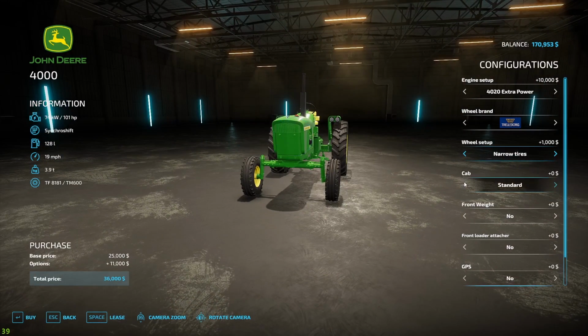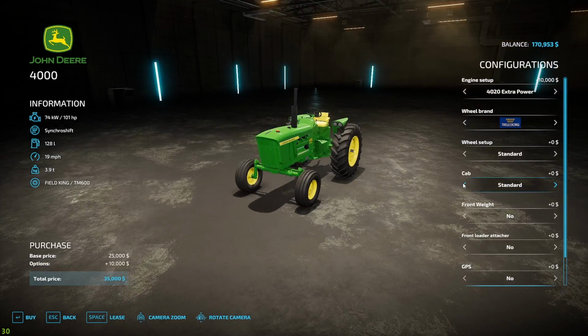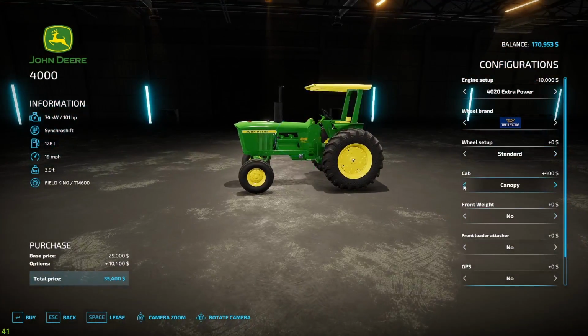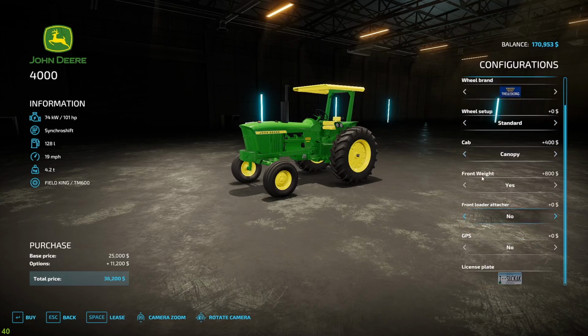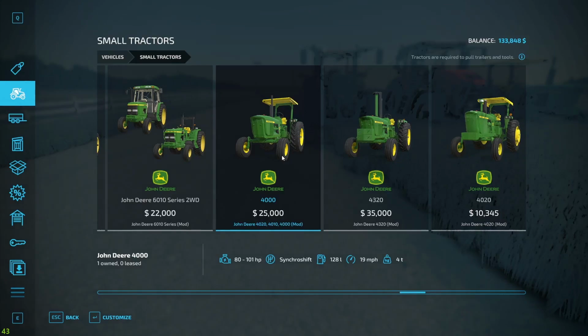Let's see. Cab. Do we want the cab, or do we want a canopy? Ooh, the cab doesn't look right. It's like it's a little high. I think we'll run canopy. We'll get that. Front weight. Yeah. And no plate. There we go. Let's go ahead and buy that.